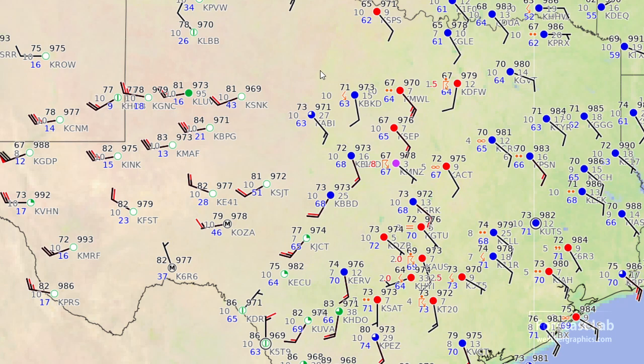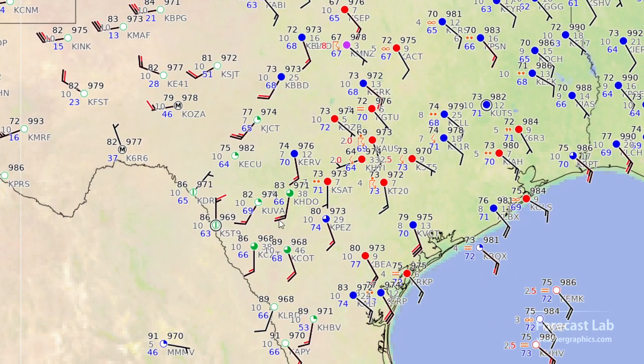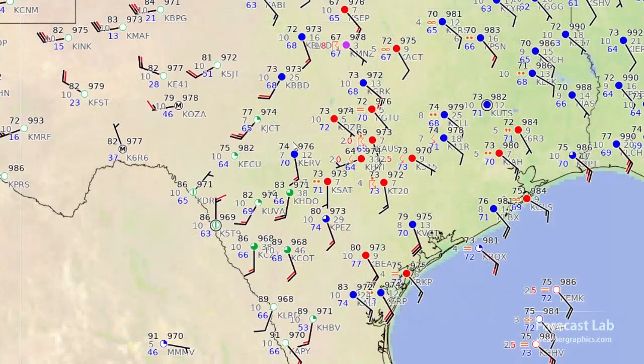So the surface reflections, let's take a look there. You can definitely see the delineation between the air masses going down to the south. Hondo, Uvalde, Cotulla, very warm conditions, almost 90 degrees there. So that is the tropical air. And if we follow that to the north, it looks like some of it extends all the way up towards Eden Junction. So that's going to mark the warm front. And I'm going to draw it something like that right there. I believe that's about where it is.